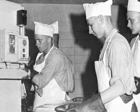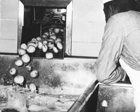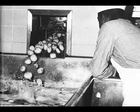Okay, sailor, you see this machine? It peels potatoes, about 2,500 pounds a day. One thing it doesn't do, it doesn't take the eyes out of them. So take this knife and get busy.